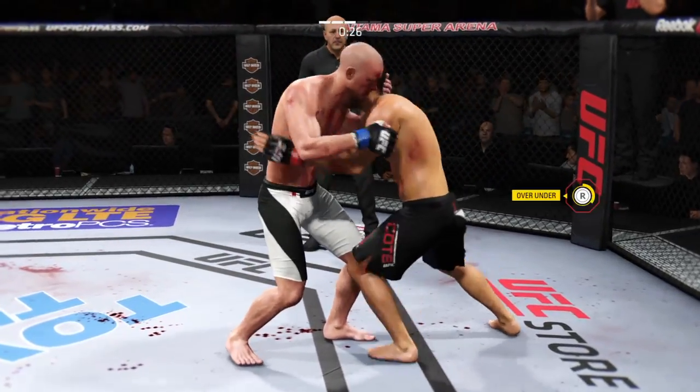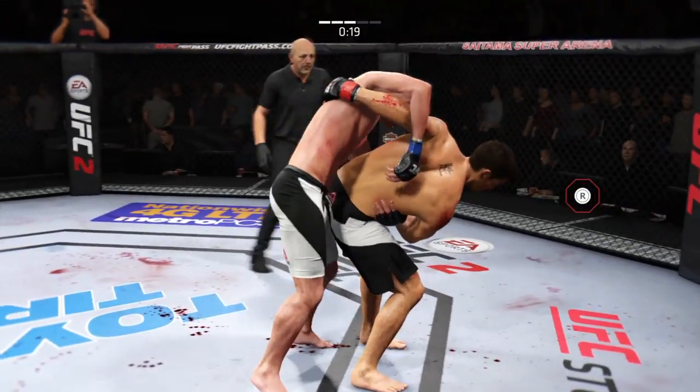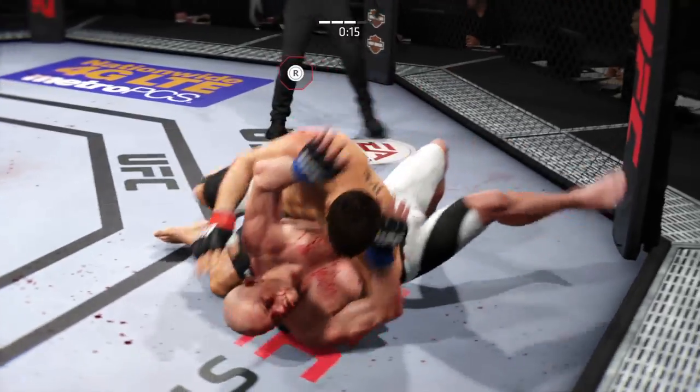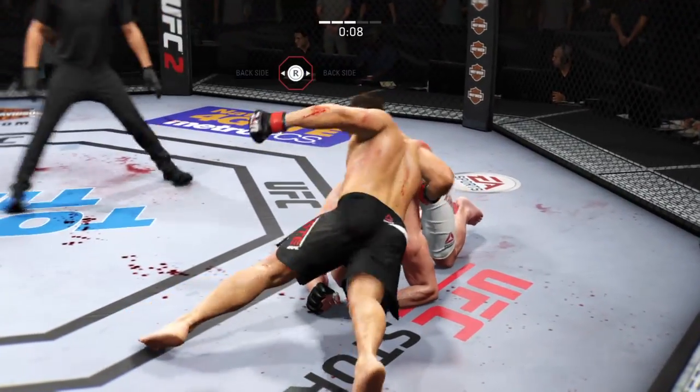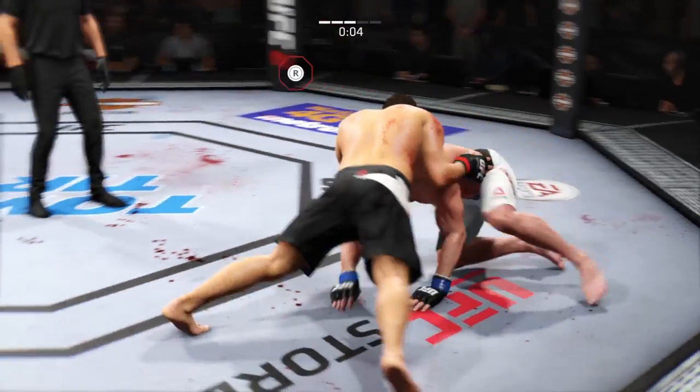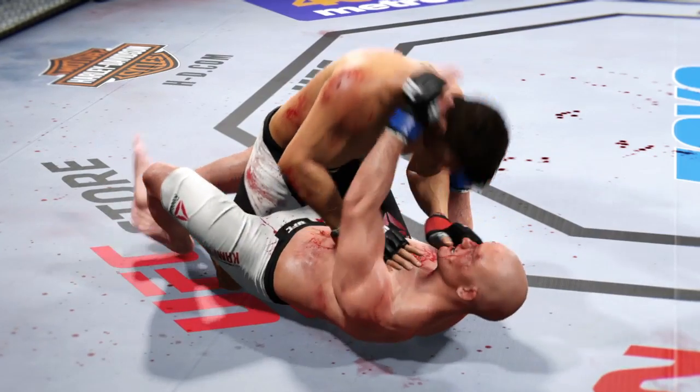In the clinch. Now we're back in over under. He finishes the takedown late in the round. In the half guard. Round three is in the books.